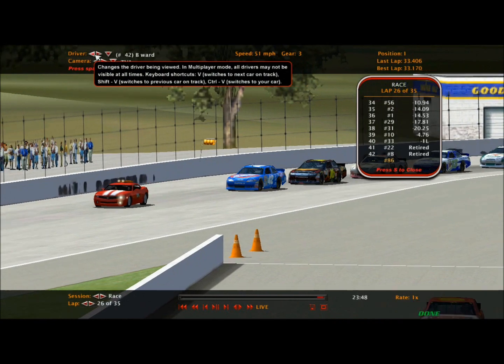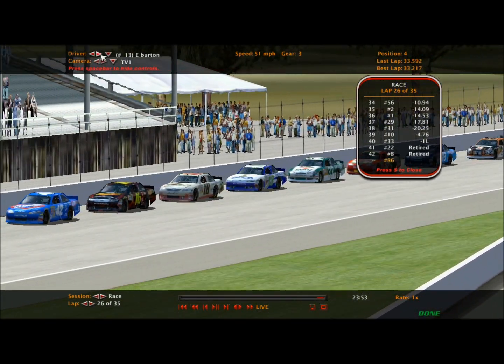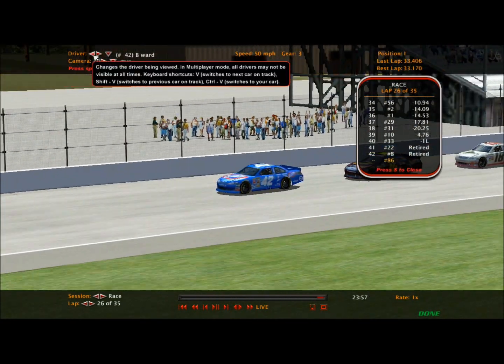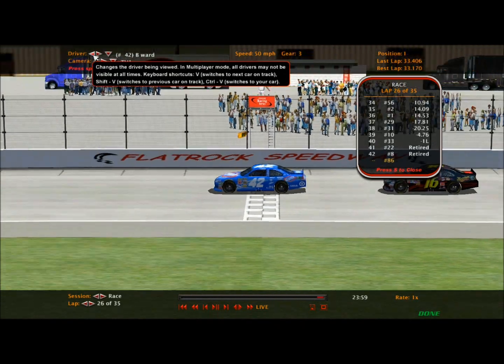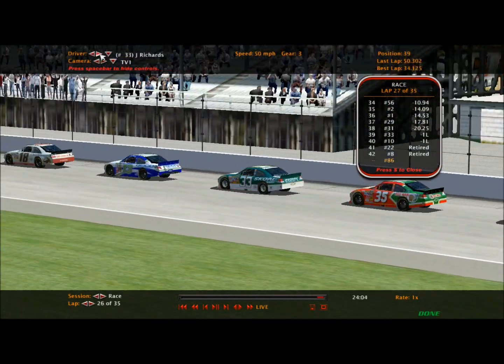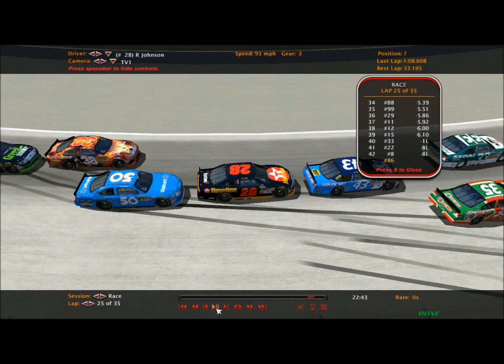But this is not good, because that guy right there, Eric Burton, is up in 4th while she's up in 38th. Not been a good day. Let's see what happened here. I seen Richard Johnson and Robert Young get together, but Robert Young was able to save it. Richard Johnson wasn't. 2 rookies get together. Let's see what happened.